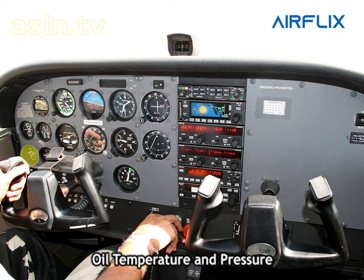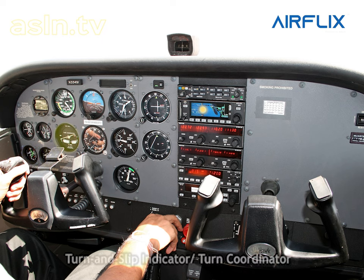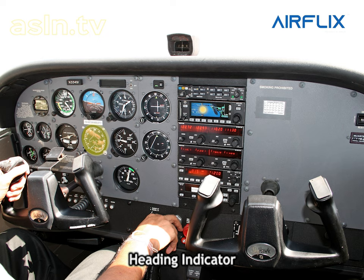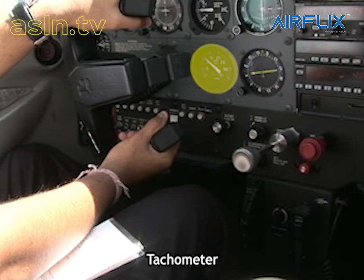Here we have the oil pressure and temperature gauges. And here on the bottom right, we have the vacuum and the ammeter. This is the turn and slip coordinator and the inclinometer, the heading indicator, the vertical speed indicator, or the VSI. We have our second OBS, or Omni Bearing Selector, which only includes the localizer. Here we have the tachometer for the engine.